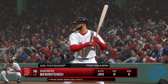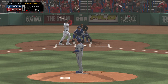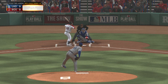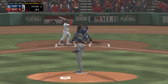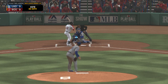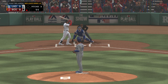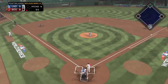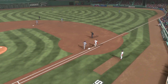Digging in, Andrew Benintendi, as he'll get his first opportunity in this one. Ready to deliver. Here's the first pitch. And he gets the call that time for strike number 1. Here's a fastball that crowds him a bit, and it's 1-1. Ready with the 1-1 pitch. Grounded back up the middle. Taken in by Machado, and that's the second out.